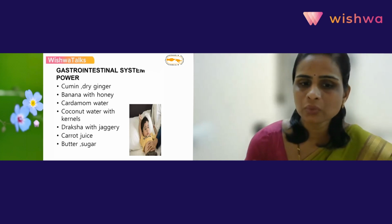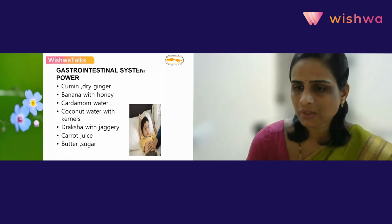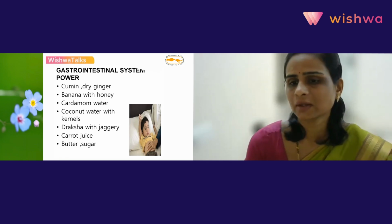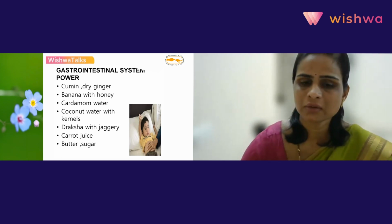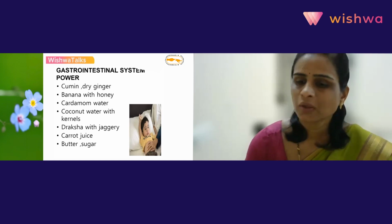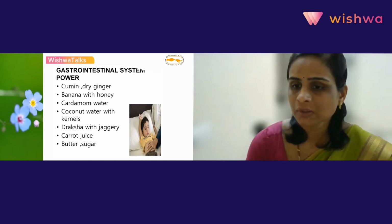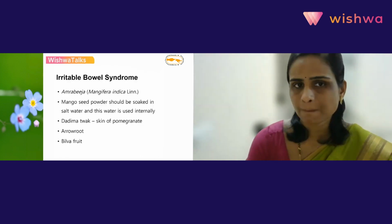And try to include carrot juice in their daily food, which will help to improve the gastrointestinal health also. And butter, sugar and honey. A combination of this can help to improve the acidity also. You can just add the butter, sugar and honey in a small katori and keep the mixture ready. You can give maybe quarter teaspoon or half teaspoon every half an hour. That helps to improve the severe acidity. Even adults can try this very simple remedy.